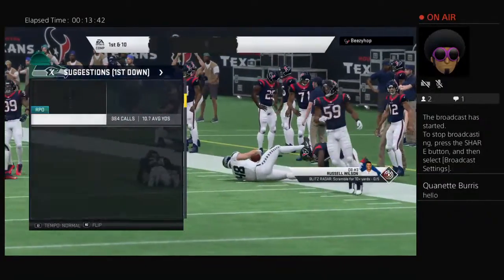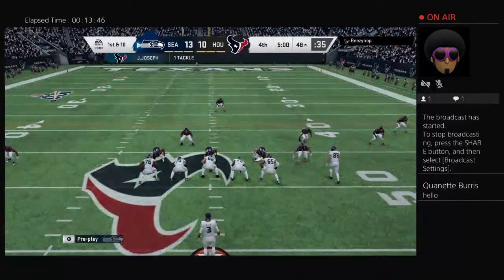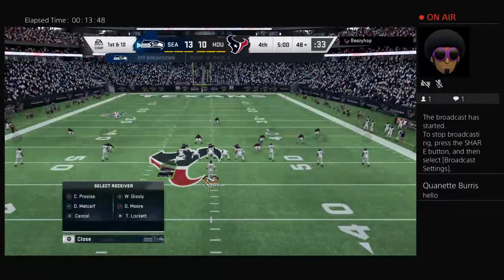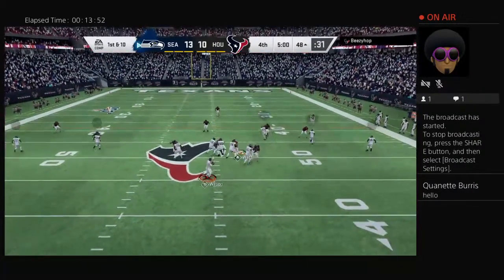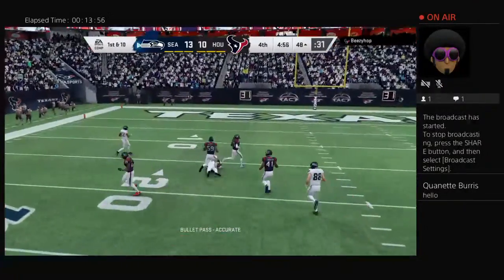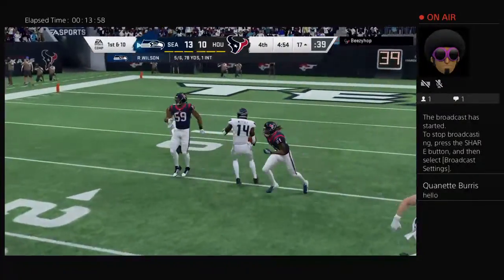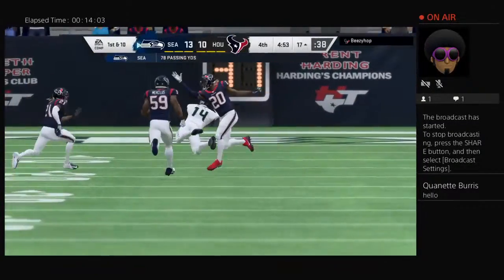Back now here on EA Sports. It's been a very hotly contested game to this point. Just a field goal separating these two teams as we get set for the 4th quarter. On first down, Wilson. The attempt on the dive, and he has it. What a catch. That goes for a gain of 31.